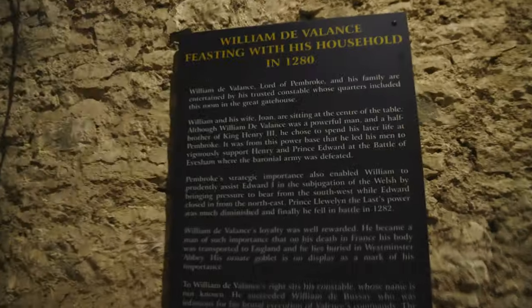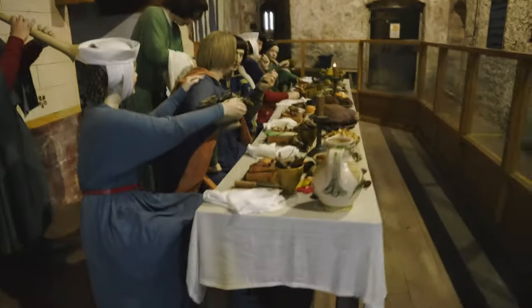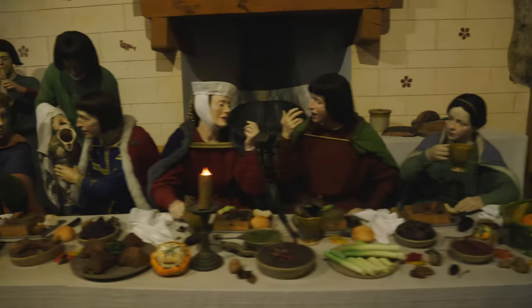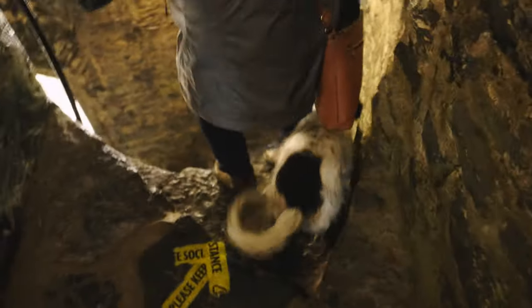So this is the supper. Oh, let's read about the etiquette. So hand washing before and after a meal was essential. Love this medieval food. It's historically significant, isn't it, Ollie Bob? Yes, it is. That's Ollie's voice. Next one.